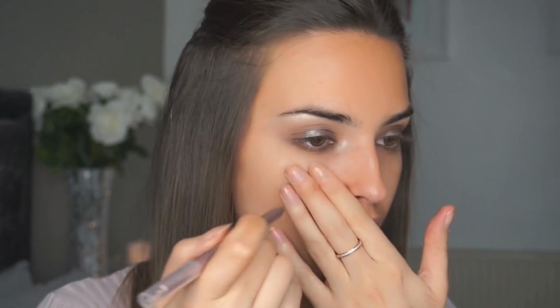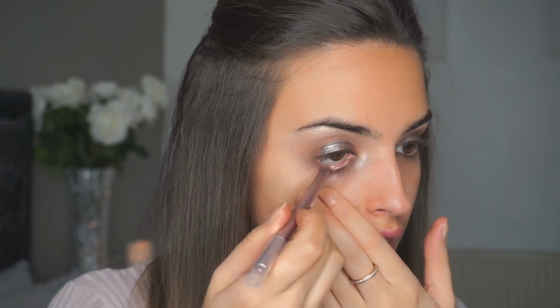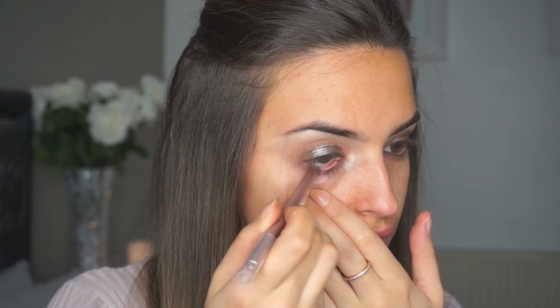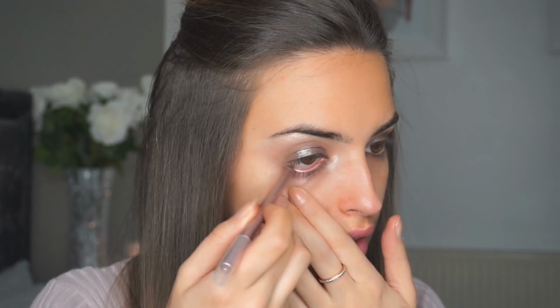So I'm going to see what that's like in the waterline. It might not work in the waterline, I might need to place it underneath the eye, but I'm going to just give it a go and see what it's like. Sometimes I find, especially with these metallic ones, they don't actually show up in the waterline. Which I think is what's going to happen with this one. No, that's not going to work.